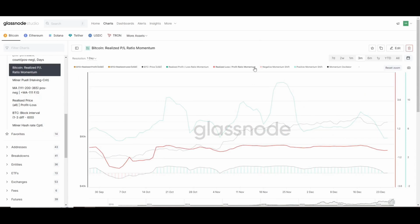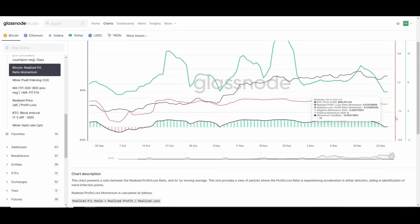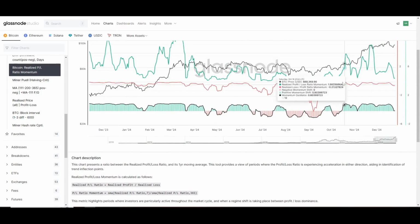Next up, we've got the momentum of realized profit, that is, the realized profit-loss ratio momentum. It didn't just drop to 0, but even into slightly negative territory. As of the 24th of December, it dropped to -3%. After such a pump during a bull run, that's normal. This is also considered a strong correction.